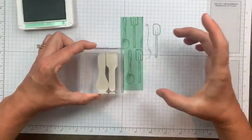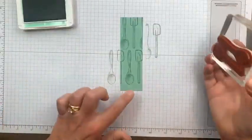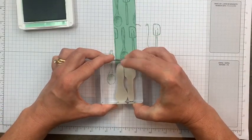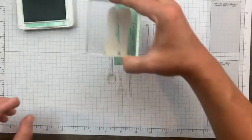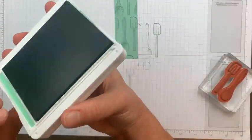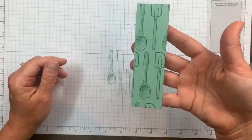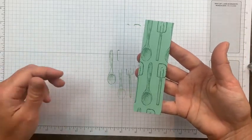And have one sort of hanging off. Again, eyeball it. I don't think you can get it perfect. I suppose you could use the Stamparatus, but this is fine. And then I just kind of need the tips of these guys like that. There might be another little tip showing. Very little bit. I nicked the corner. Okay, so there we go. I just kind of created my own sort of designer paper, I guess if you want to call it that. Created my own background, really.